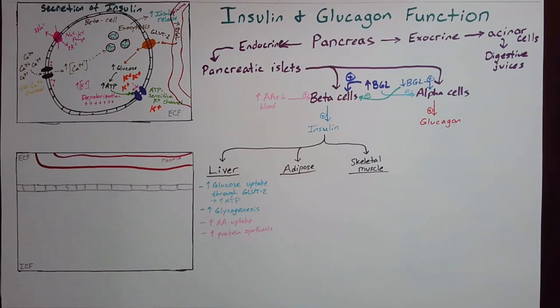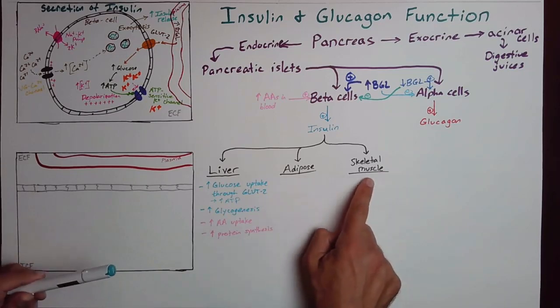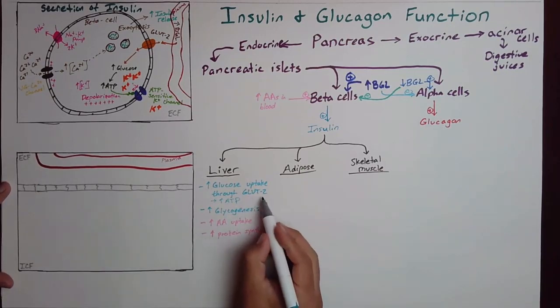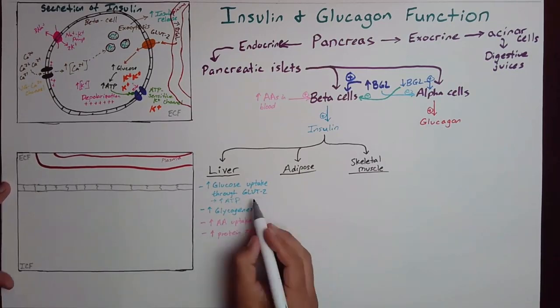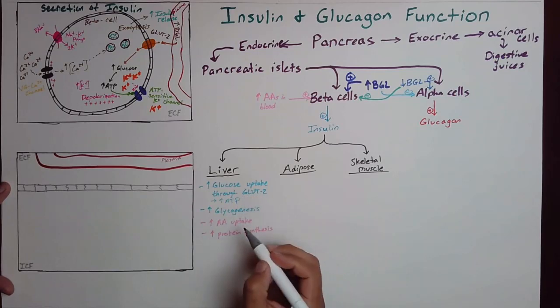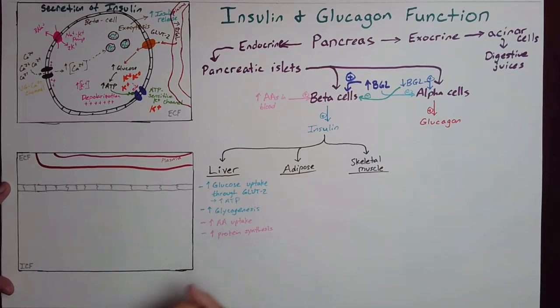Next, adipose and skeletal muscle. So now in order to understand adipose and skeletal muscle, let's come over here. So far, we've talked about glucose uptake through GLUT2. But there are other GLUT transporters. These allow for facilitated diffusion. There's GLUT1, GLUT2, GLUT3, GLUT4. It goes all the way up to GLUT14 as far as I know. There could be even more now.